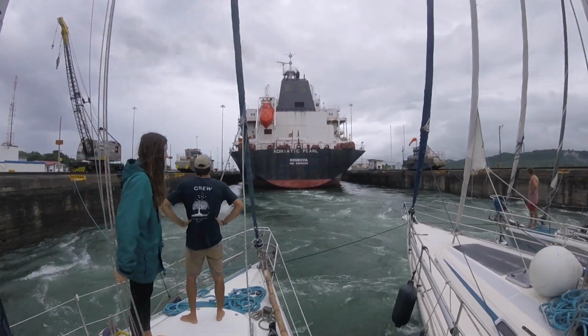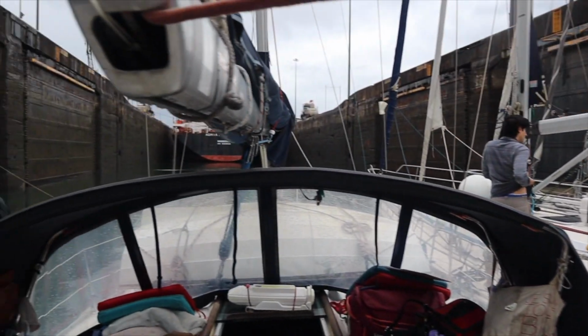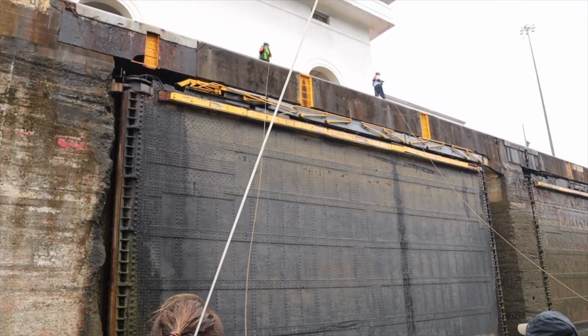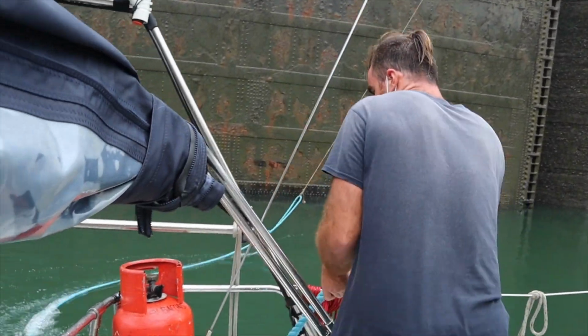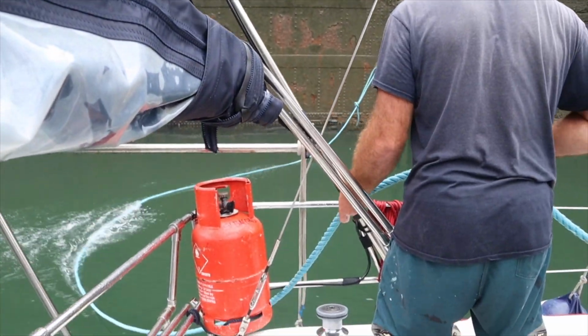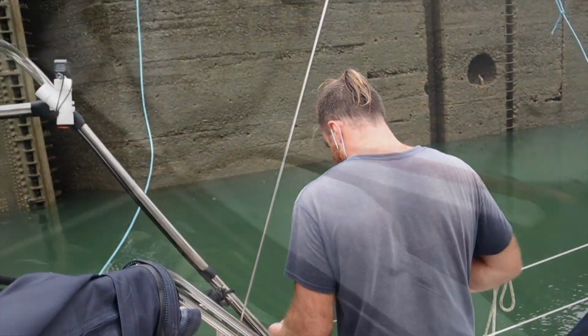Here you can see the turbulence that comes through when the ship starts their engine. Third lock now, so we'll pop out into Lake Gatun very soon, and so far so good.